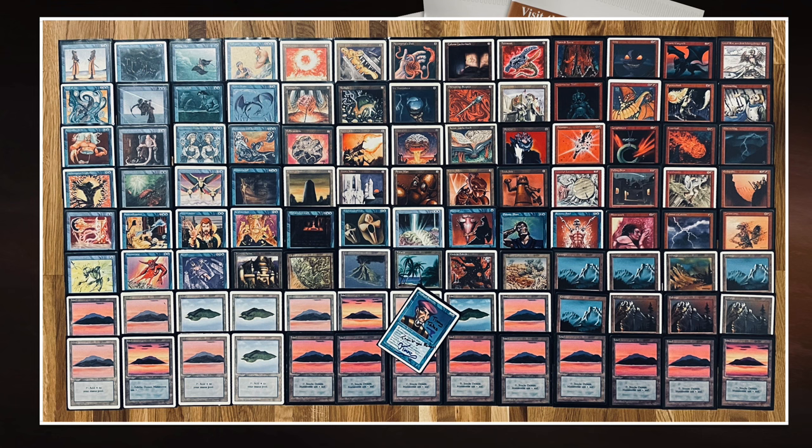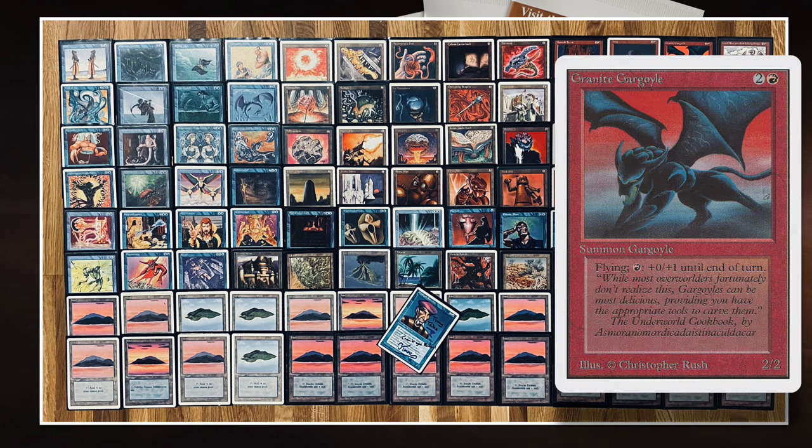Those flyers, creatures in general, are quite good in Singleton because you have fewer answers for them. Especially in this format where you have a 100 card format, right? So there's one Swords to Plowshares somewhere in your deck, you know, try to find that, right? So in general, creatures are good, especially creatures with evasion. That's also why we're seeing a lot of flyers here. You know, Shivan Dragon, Granite Gargoyle, Rock of Courageous, talking about some of the red creatures here.